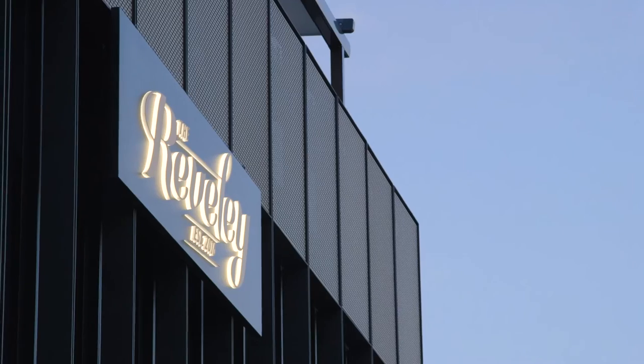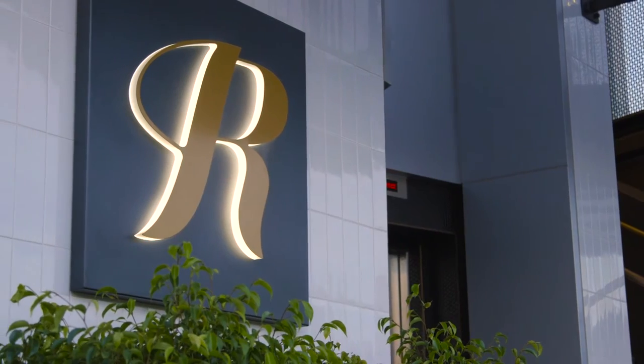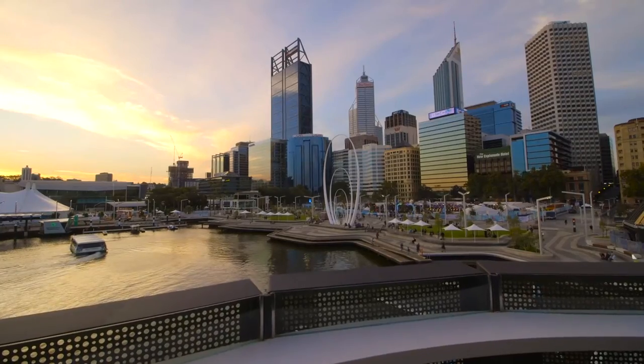Hello, I'm Steve from Bozzy Shade Lights, and I'm here at the wonderful new Reveley Bar in the Elizabeth Quay precinct, right in front of our fantastic city of Perth.